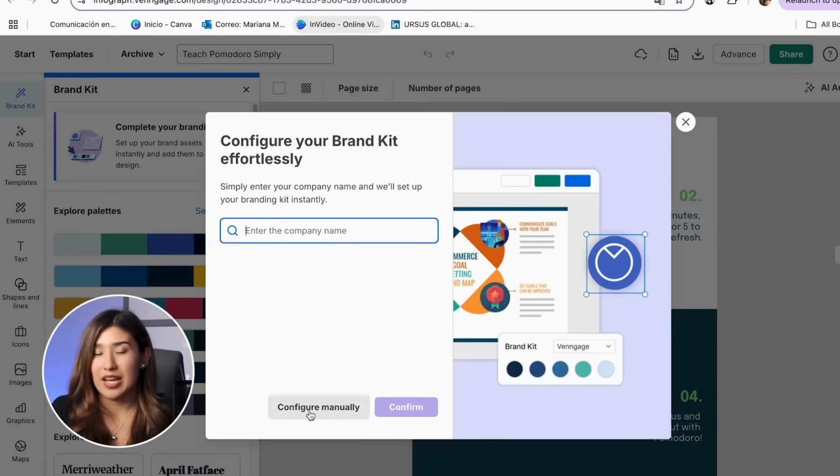So today, I'm going to show you exactly how to create professional looking social media posts using Venngage AI in under 5 minutes. And by the end of this video, you will know how to make posts that look like they came from a professional social media agency. You'll be able to create a whole week's worth of content in less time than it used to take you to make one post. So grab your phone or laptop, get comfy, and let me show you the first step that's going to completely transform your social media game.